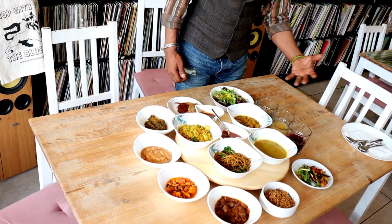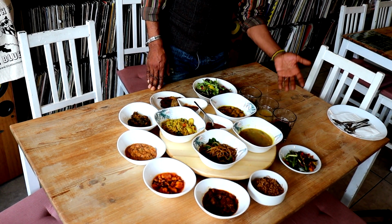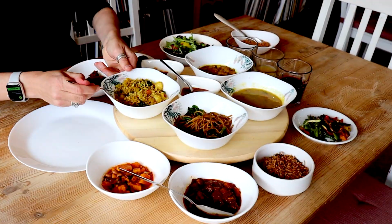Then we do our juices. There's a small selection. We've got hibiscus, which we call sorrel, with cranberry. Then we do pineapple, ginger and baobab fruit. And we also do spirulina, green apple and baobab fruit to boost your vitamins and minerals. So just a small selection of what we got on the menu today. So hope you enjoy.